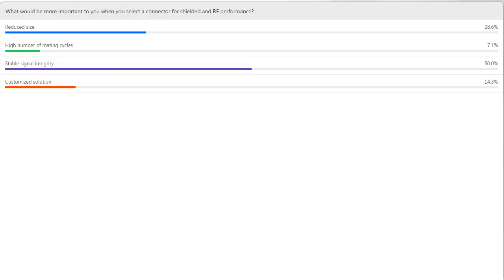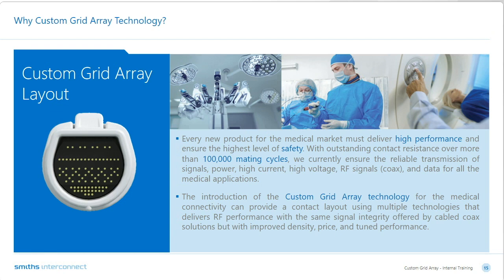So why would you use a grid array solution? Every new medical product must naturally provide a set of high performance and ensure the safety of the patient and staff. With outstanding contact resistance and more than 100,000 mating cycles with multiple contact technologies, we currently ensure the reliable transmission of power, high current, high voltage, RF signals and coax, and data for all medical applications.